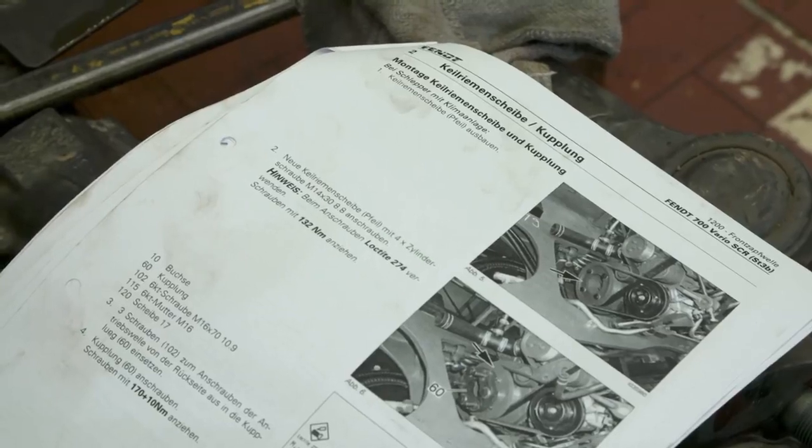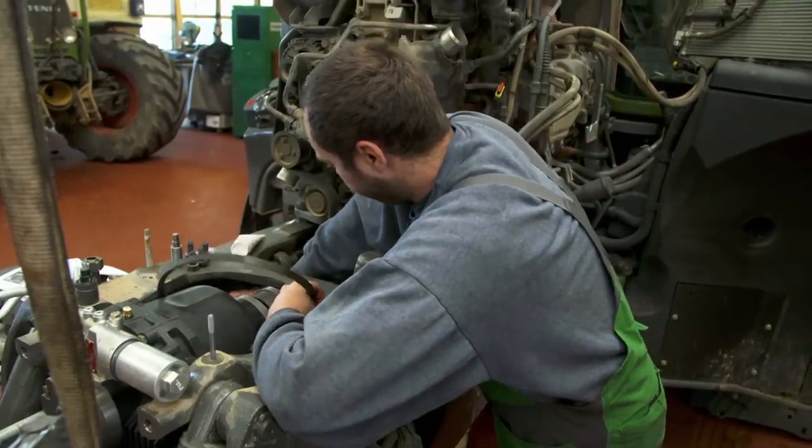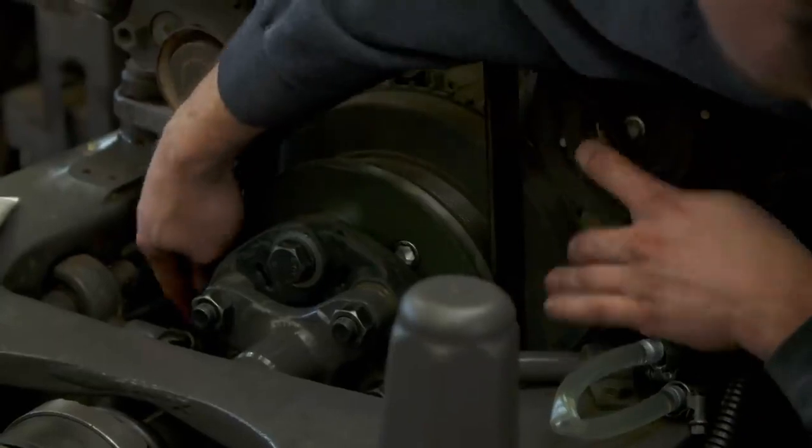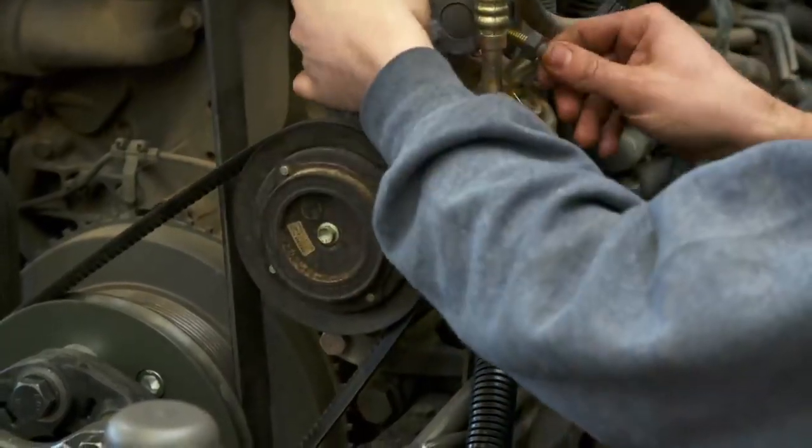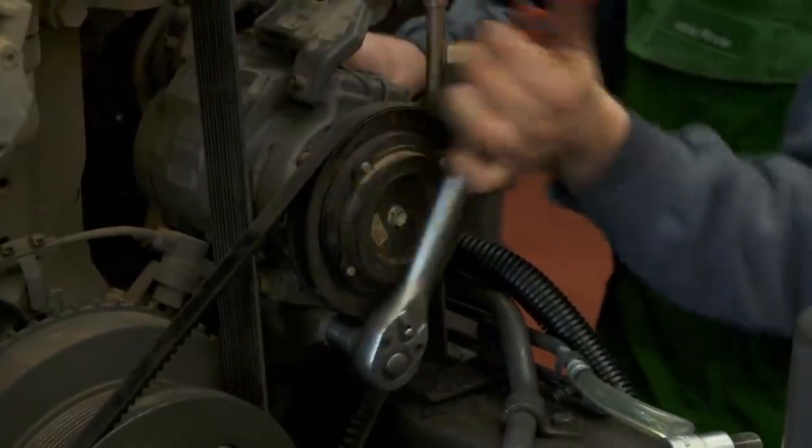In the tractor shop too, work on special extensions takes place exactly in line with assembly instructions, because a modern tractor consists of tens of thousands of components.